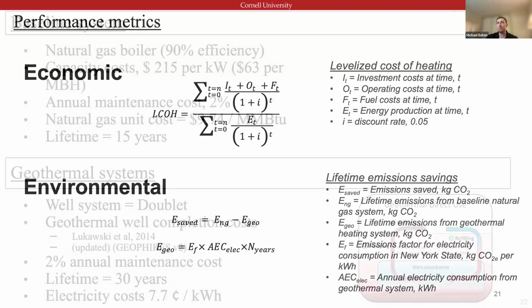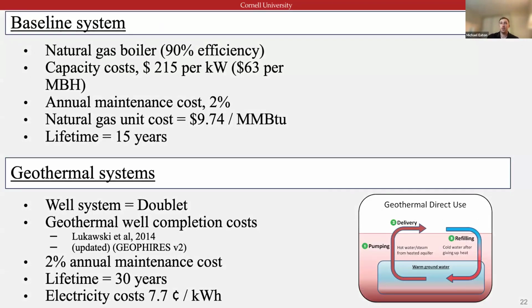For the baseline system, we'll use a natural gas boiler with 90% efficiency. Capacity costs around $215 per kilowatt thermal. We have some maintenance costs, and then a natural gas marginal cost, which is typical for New York, $9.74 per million BTU, with a certain equipment lifetime.